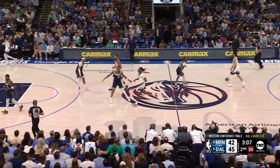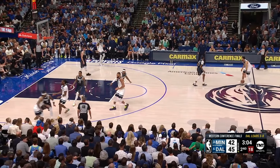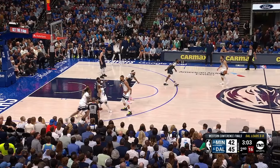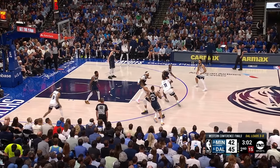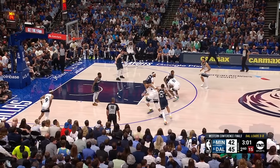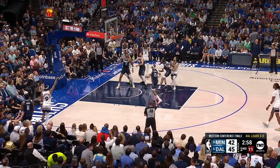Here we have a nice set from the Timberwolves where Nickeil Alexander-Walker appears to be coming off of a double off-ball screen, but then curls around the first screen so that Naz Reid can instead come off of the two off-ball screens. You can see the attention being paid to Naz Reid here, so someone has to cover Gobert on the roll. Kyrie is in help position, so his man Nickeil Alexander-Walker ends up open for a three.